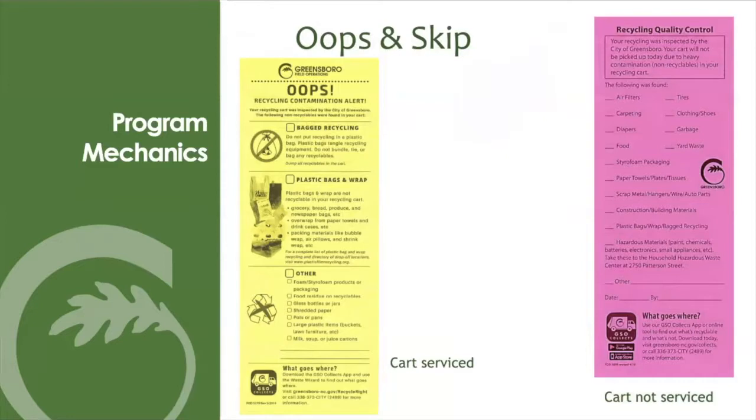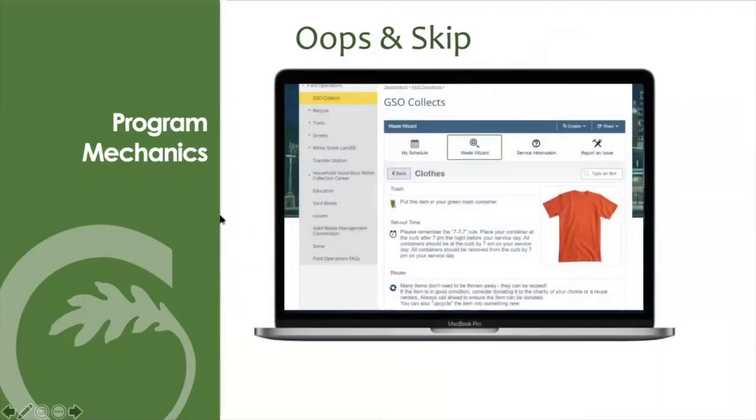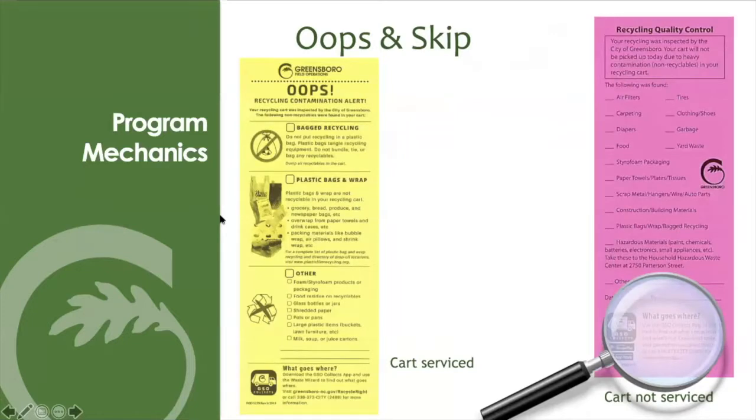So again, here are the stickers. The pink sticker is a signal to the drivers, don't pick this up. The yellow sticker is, you know, the cart can still be picked up, but we're educating the residents. If you could click. And then the other thing that we have is our GSO Collects app. You can go ahead and click.